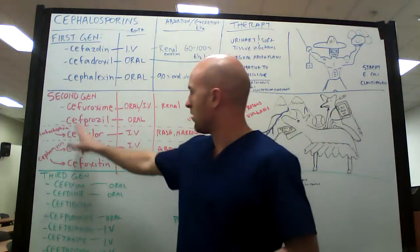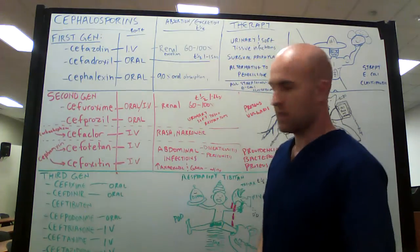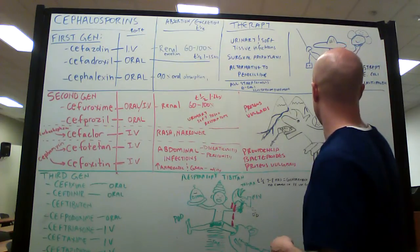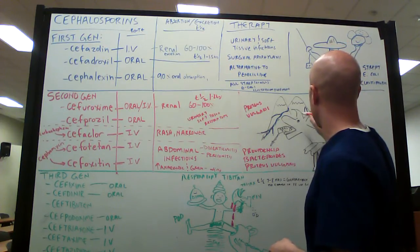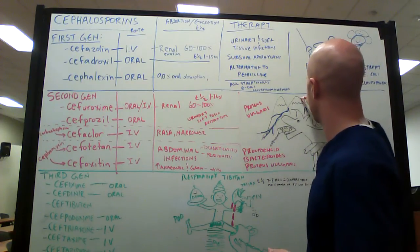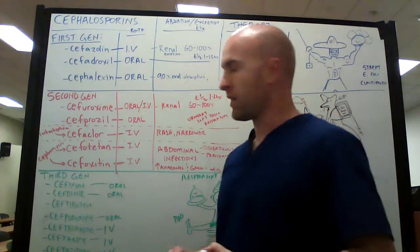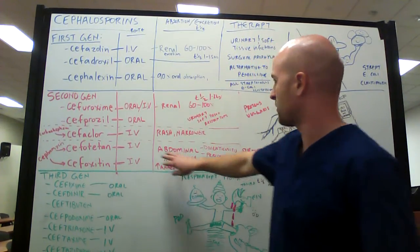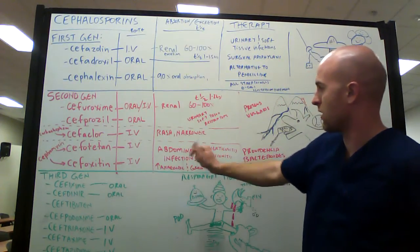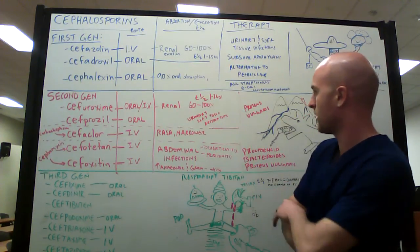Next we have, also in the second generation, these two, which are both associated with cefamycin, which is the cefotetan and cefoxitin, okay? And the way we're going to remember that, we'll go over here in a minute. So these two, the cefamycin, are used for abdominal infections because they have increased anaerobic and gram-negative activity, so things like diverticulitis or peritonitis.